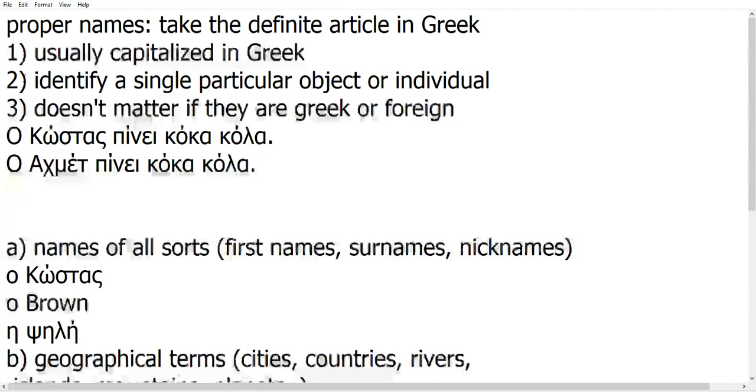Now, so what proper names do we have? Well, first of all, names of all sorts. First names, Kostas, or Peter, or Ahmed, η Sultana, η Maria. Surnames, Brown, ο Παπαδόπουλος, ο Ντοστογιέφσκι, ο Τολστόι, ο Πούσκιν, ο Sinan, so all these things.